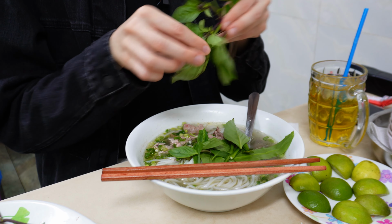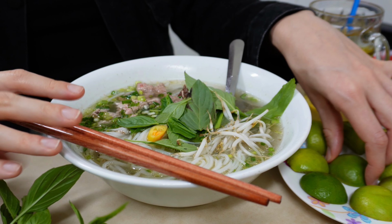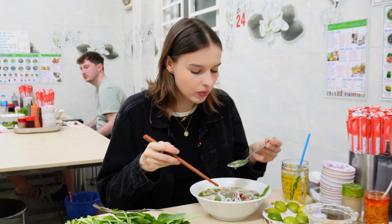And of course the broth. The northern one is lighter and saltier, whereas the southern one has a sweeter taste. Yet both are flavorful and fragrant, thanks to the blend of spices used for it.